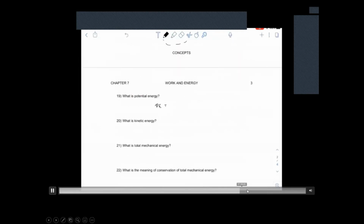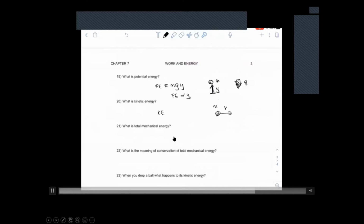So what else? We talked about potential energy, so that's the stored energy. It depends on position. We'll take a look at it a little bit more closely and formally. The potential energy is the amount of energy that you store or transfer to an object by the amount of work that you do against gravity. Why is that statement important? You'll find out shortly. Kinetic energy is the energy of motion related to speed.